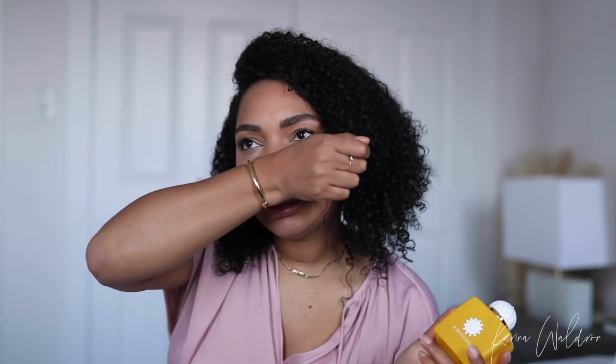I'm not getting super summer vibes when I smell the actual fragrance. It's more like the bottle, the packaging. But, oh yeah. Okay. I'm intrigued.